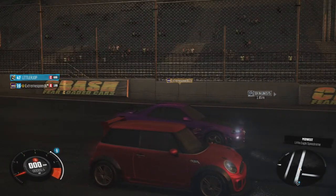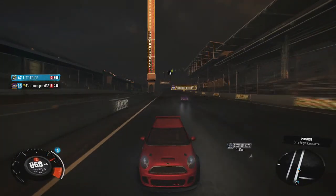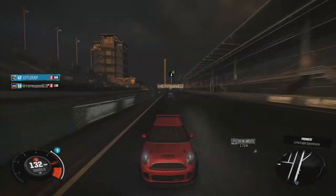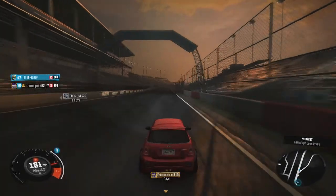One, two, three. Oh God, that one feels like a rocket. Jesus. Oh, I'm beating you. This goes up fast. Look at the speedometer. Oh my god. 150.